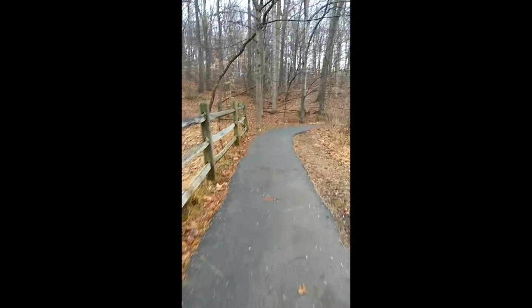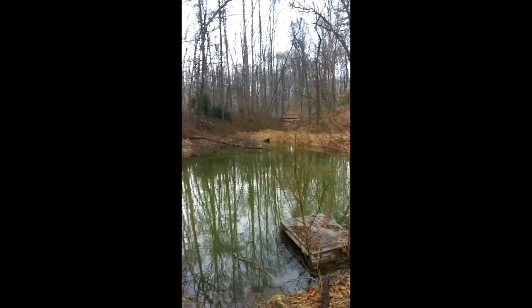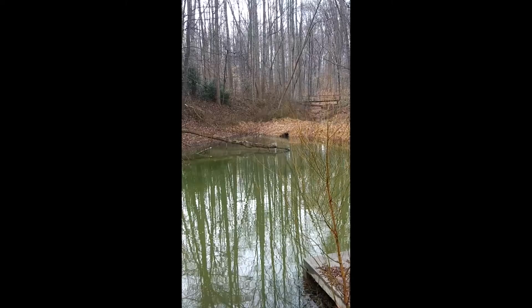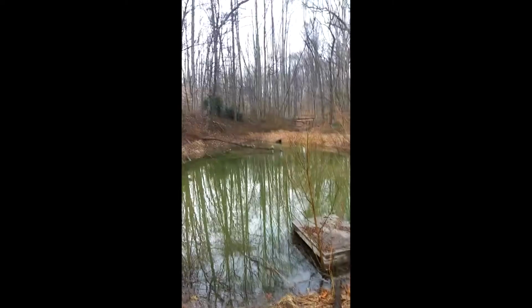Oh, and as we're walking, there's not a turtle, but there is a couple mallard ducks over in the retention pond doing a little bit of fishing. That's a cool spot.